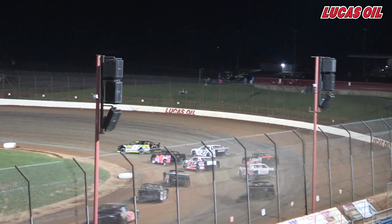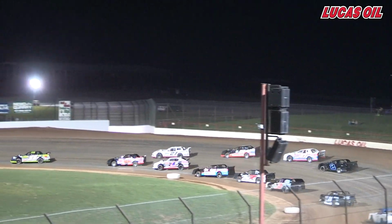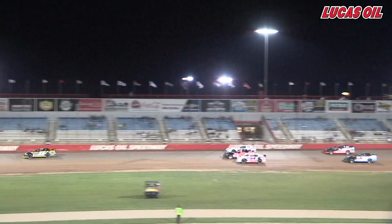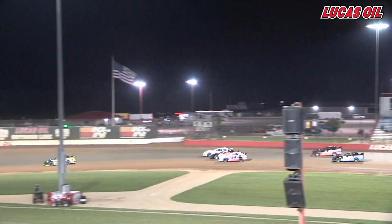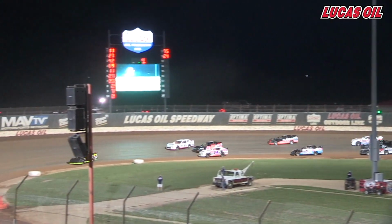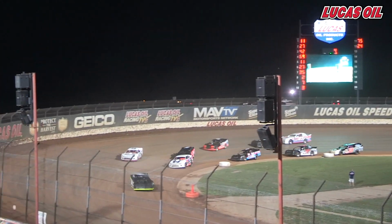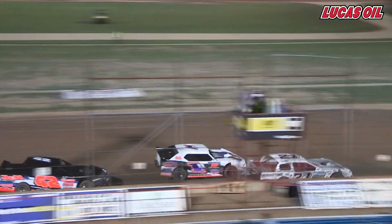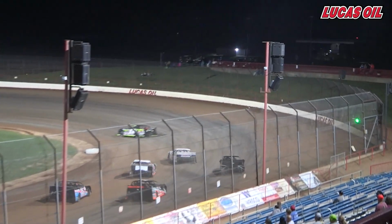Flood getting that inside preferred line for him inside Toby Ott. He will work around him. Will he be able to stay in front of him? No. Here comes Tim Brown, making it 3 wide up front. Tim Brown gets a little bit of a nudge from James Flood, takes over third.